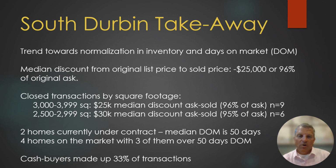All right, so let's go ahead and walk through the takeaways on South Durbin real quick. Again, I've probably overused the term normalization, but of the 3 metrics that I track, we're not seeing big swings in South. So I think things are kind of leveling out. We're not getting big gyrations in the market. So again, to me, that's a sign of normalization.